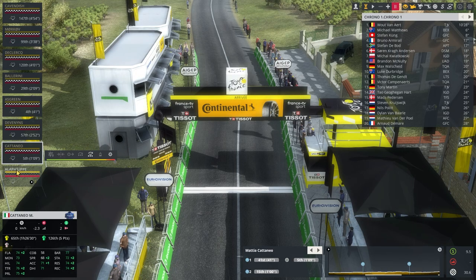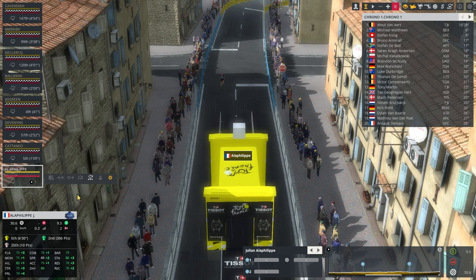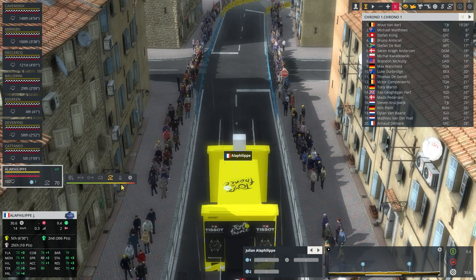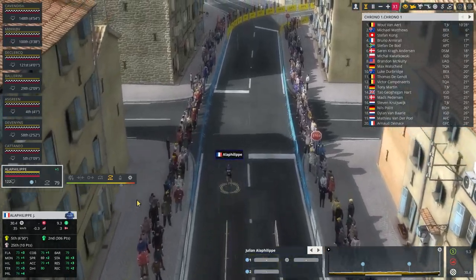Alright, Alaphilippe, please. Whew, okay. This doesn't look too terrible, does it? 78 for the time trial today. That's solid. Resistance 81. Alright, that's a plus one, I assume. So let's get it moving, mate. Go off the ramp, please, not too early. And off you go. Plus one, yes. Yes, it is. So 79 we go.